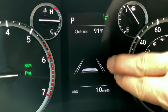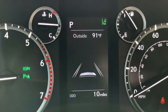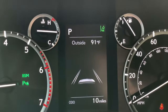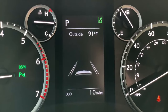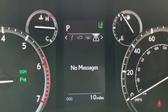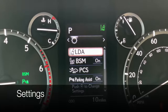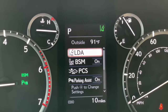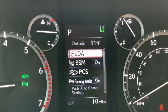Once it's identified a lane marker, these lines will show up solid rather than hollow. If you get a vibration in your steering wheel, that is an indication that you have started to veer out of your lane without your blinker on. Arrowing to the right, we would have messages about service, and even low fuel warnings. Our final screen in the multi-information display is our settings screen. LDA with that same icon represents lane departure alert.